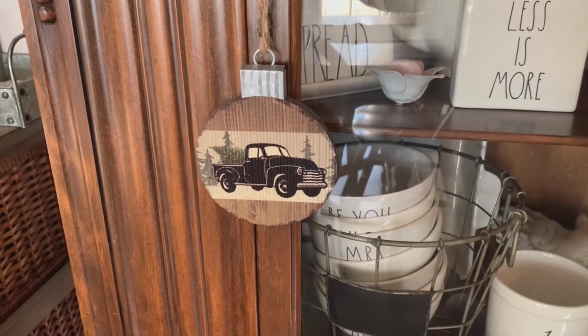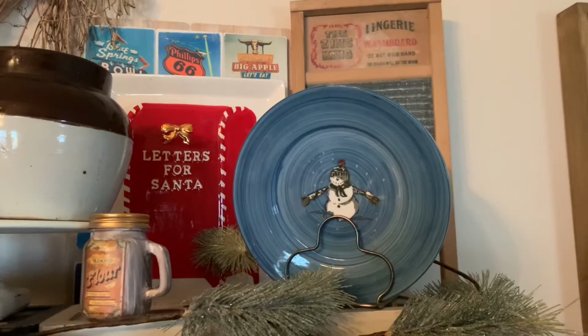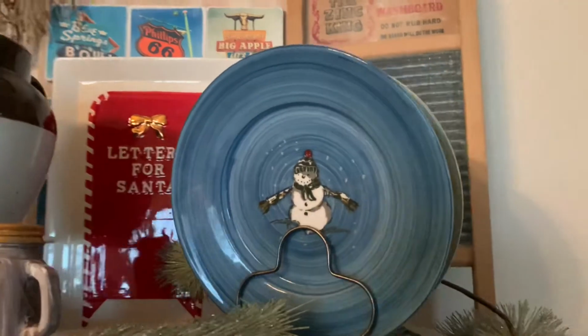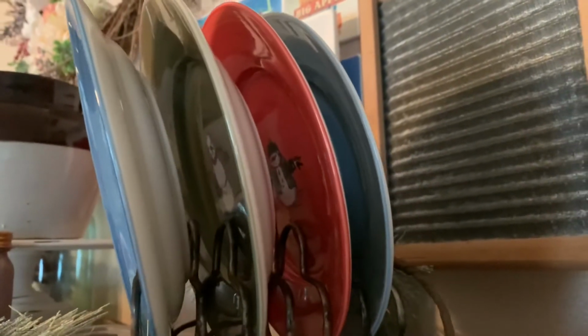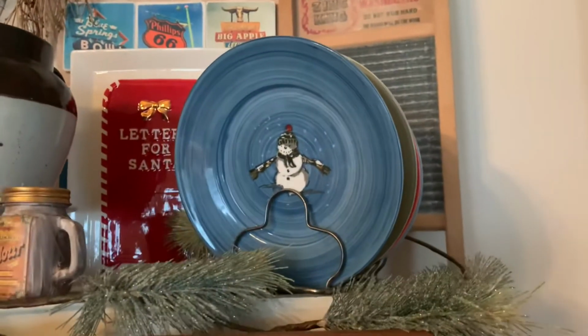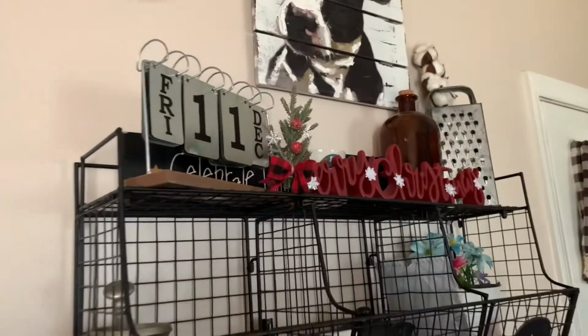And this is a little ornament. I love this little truck ornament from Walmart. And here's those plates. I couldn't believe I forgot to put those out. Each plate's a different color and has a different little snowman on it. They are so cute. It was such a great find at Goodwill. I think I got 7 plates for like $3. And they're in perfect condition, and they're made by Eddie Bauer. So I displayed those up there.